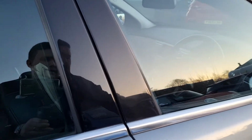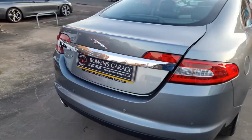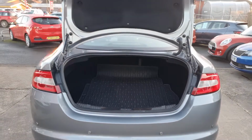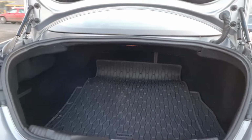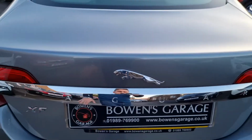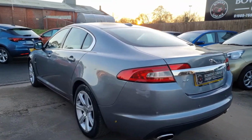And I'll just pop the boot release and we'll have a little look in there as well. There we go. Really good sized boot. Of course it's a saloon, so you haven't got the massive height, but really good size. Underneath all that, you've got an inflation kit. And that is pretty much that for a Friday afternoon job.